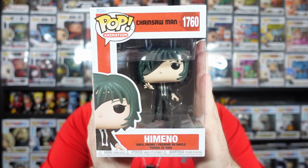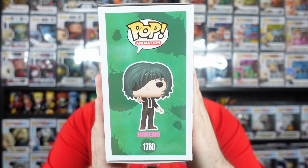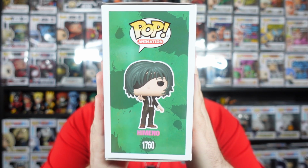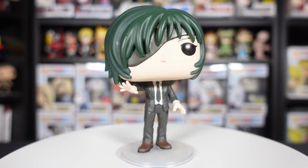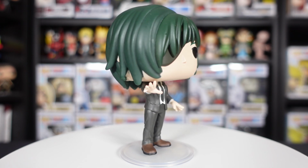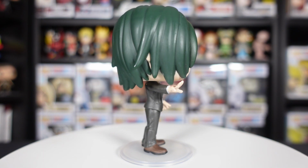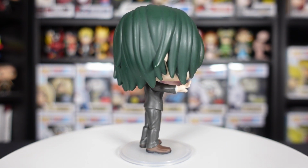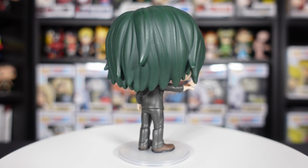So I figure the easiest way to do this is in numerical order. Also, like the first wave, each character does actually have a different color on the side of the box. So first up here then we have Himeno. And I'm not gonna lie, I actually really liked Himeno. Sure, she gets a bit drunk and may chuck up in your mouth during a kiss, and then there's her crazy proposition to deflower Denji. But I thought she was a really cool character, and I was actually really sad when she met her end.